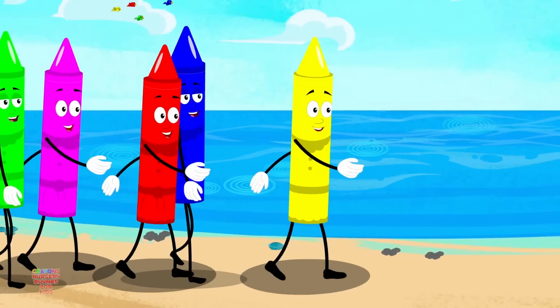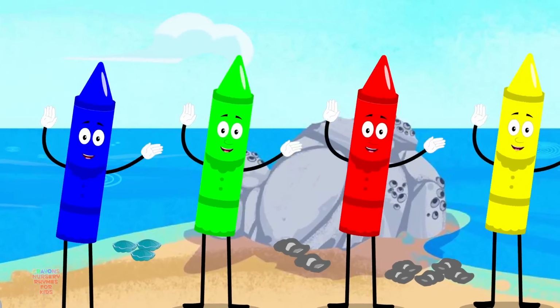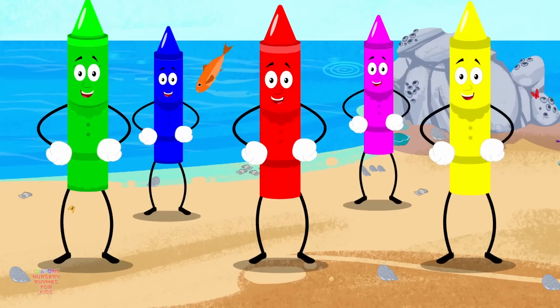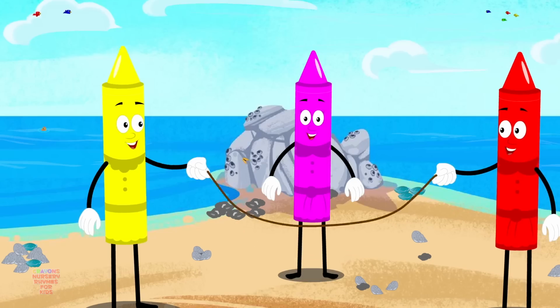Here we go, looby loo. Here we go, looby light. Here we go, looby loo. All on a Saturday night. You put your whole self in. You take your whole self out. You give your whole self a shake, shake, shake, and turn yourself about.